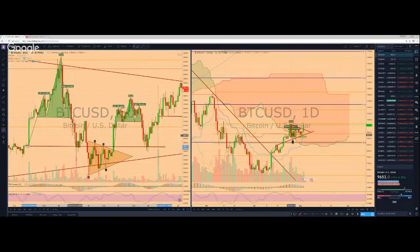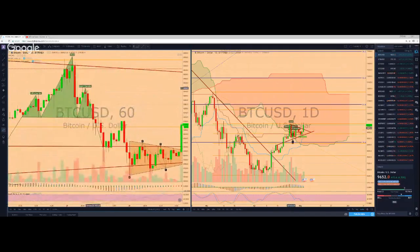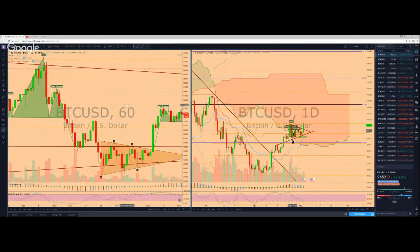We did see at the bottom of this head and shoulders, and if we take an even closer look, we'll see that what we actually saw here was 1, 2, 3 dives. So we saw the third dive on our pattern here, and that's when we started to see the accumulation. So I just wanted to point that out. We saw 3 dives as we went down. I would not call it an Elliott wave, but I would say that we definitely dove 3 times here before we eventually did pick back up.